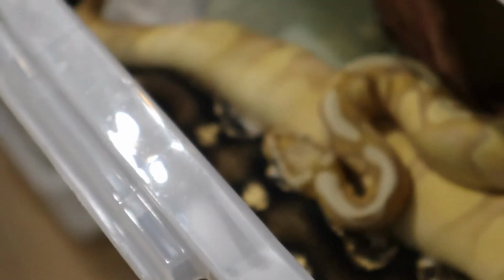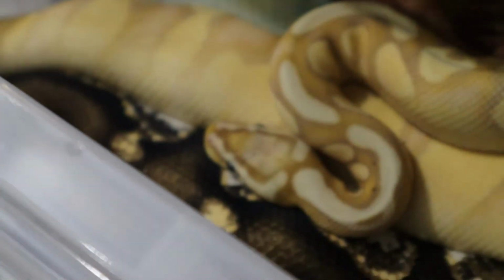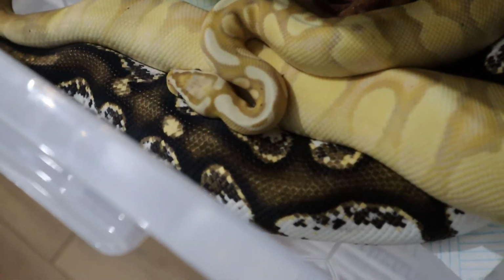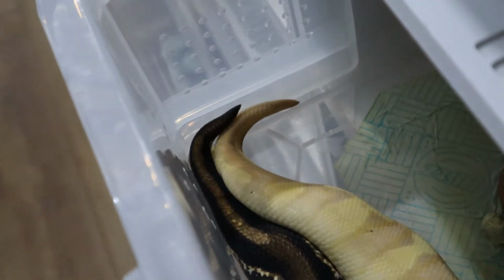Well, we have a second lock on Monday morning, and you can see the super pastel banana, orange green banana, has been hooking up to our F&F calico, who's gorgeous, and that will make some beautiful babies for us, and that's really good.